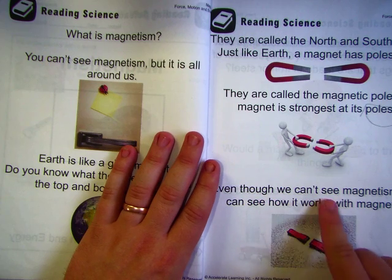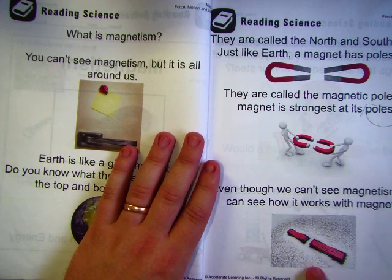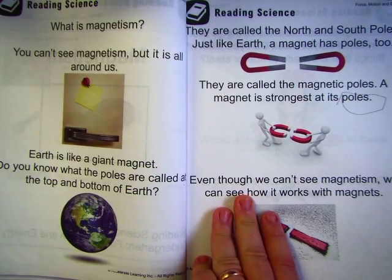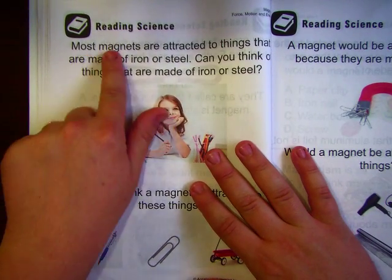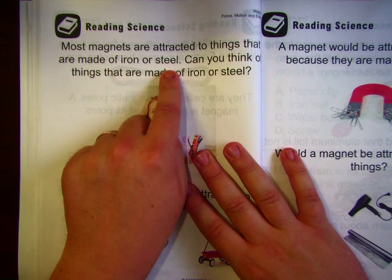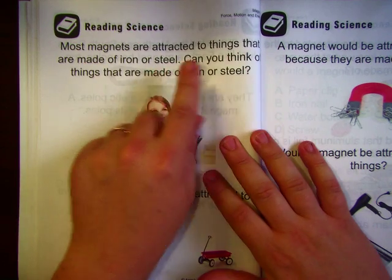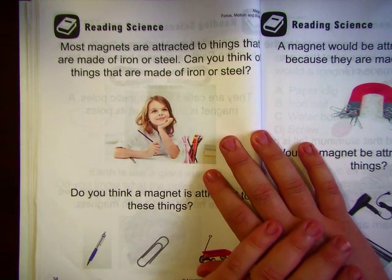Even though we can't see magnetism, we can see how it works with magnets. Look at those magnets. They're attracting all the bits of metal. You remember what kinds of metal? Let's find out. Most magnets are attracted to things that are made of iron or steel. Can you say that? Remember those? Iron or steel. Can you think of things that are made of iron or steel?